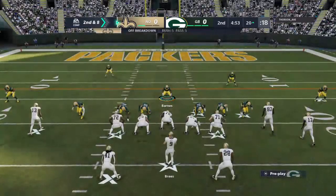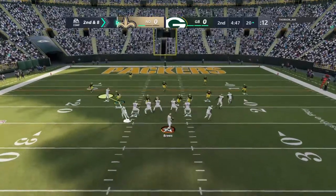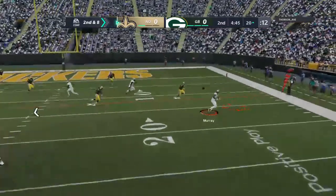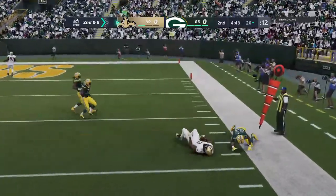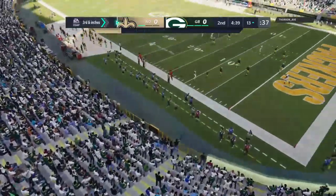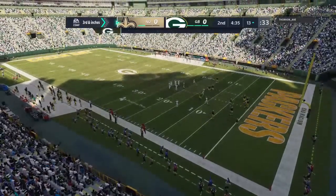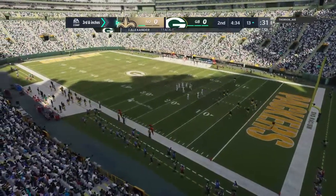The last run got a couple. Here's 2nd and 8. Now they'll throw with Breeze. Got a man, and he hits him in stride. And they'll bring him down at the 13-yard line. That was the 8th play of the drive, so a somewhat fitting pickup of 8 yards.